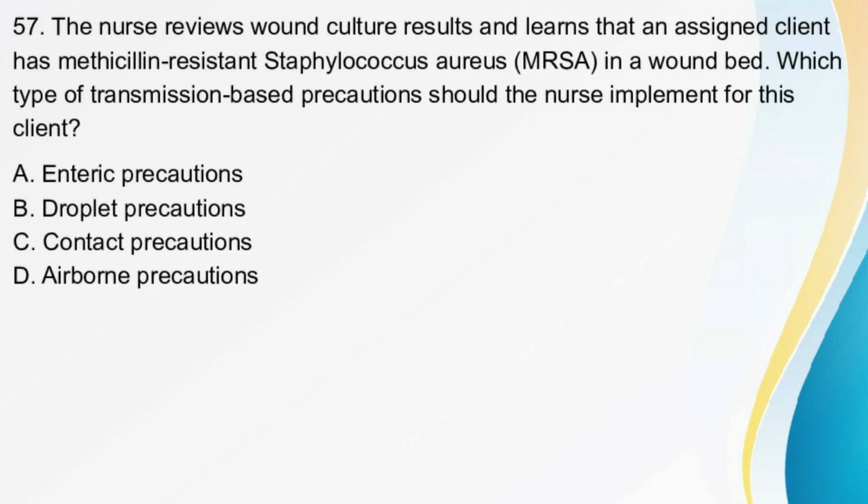Question number 57. The nurse reviews wound culture results and learns that an assigned client has methicillin-resistant Staphylococcus aureus, MRSA, in a wound bed. Which type of transmission-based precautions should the nurse implement for this client? A. Enteric precautions, B. Droplet precautions, C. Contact precautions, D. Airborne precautions.